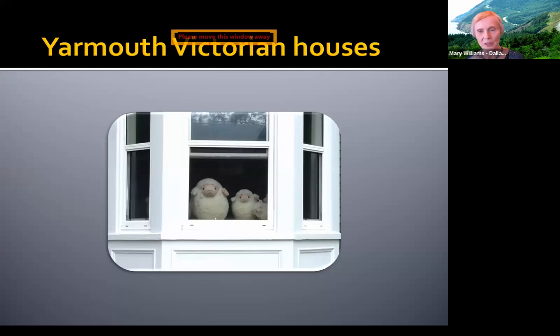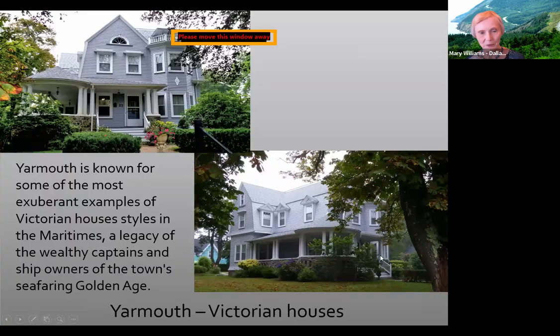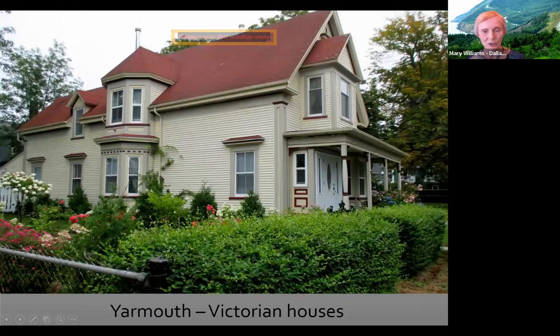But what you really want to see in Yarmouth is the Victorian houses. I thought this was cute. The little bay window. Bay windows are very popular. You'll see them all over. So this is one house. This porch along this side is taken from the side. And they're a legacy of the wealthy captains and ship owners of the seafaring age.